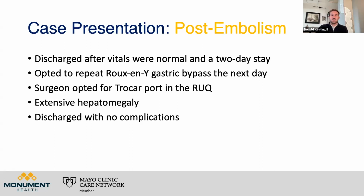The next day after her discharge, she actually came back and the Roux-en-Y bypass was completed without incident on a second attempt. They did use a different approach for the Veress needle insertion. Instead of going in on the left side at Palmer's point, they went in on the right upper quadrant the next time.